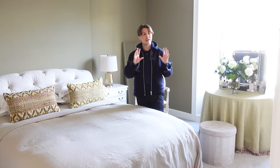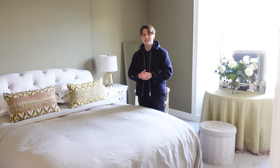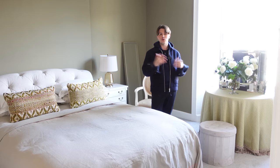So I think this is going to become not only my bedroom, but also maybe like a TV sitting room where I get to relax in the evenings. And I think it's nice to use rooms as dual purposes. So that should be quite fun.